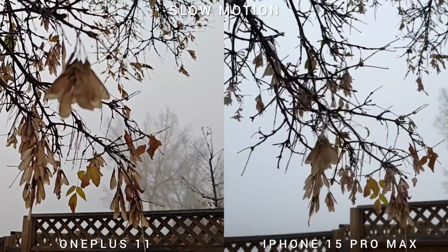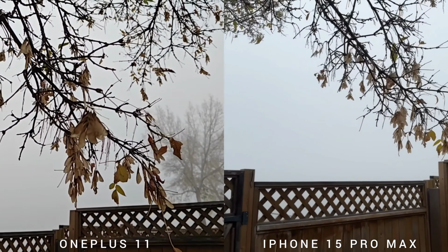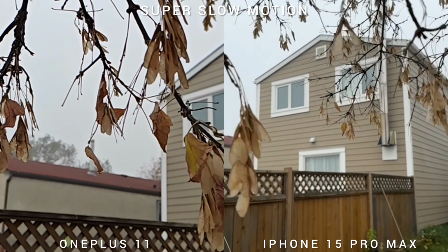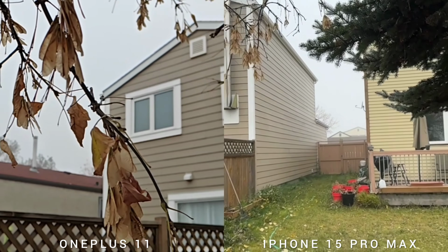Sadly, there's no feature of this on OnePlus 11. But OnePlus 11 has 8K 24 FPS, I think the biggest resolution on a smartphone today, and iPhone 15 Pro Max doesn't have this feature. This is the slow motion test, and OnePlus 11 can go up to 240 FPS on 1080p. And this is the super slow motion, and both of them are 720p, but OnePlus 11 can go up to a whopping 480 FPS.